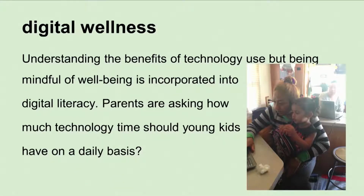So what is really key, and I've gotten a better understanding of this over the years, is the concept of digital wellness and how children are using technology and the amount of time they're spending in front of a screen. And I think I saw a statistic somewhere where it's within the last decade, it's up 2.5 hours a day, something like that. So that's of concern.